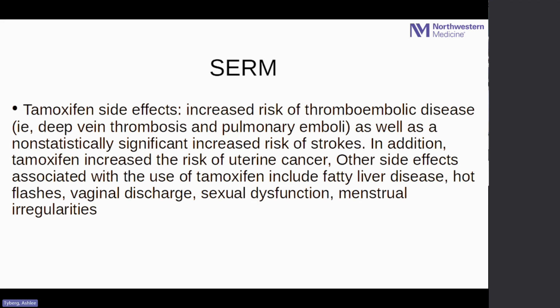So the tamoxifen can slightly increase the risk of blood clots, deep venous thrombosis, and pulmonary embolism. So if the patient had a blood clot before, usually I avoid tamoxifen. Now, there is a slightly increased risk of uterine cancer. The chance of that is small, but if we have patients on tamoxifen who develop vaginal bleeding, let's say if it's premenopausal patient develops a vaginal bleeding in between periods, or postmenopausal patient who develop vaginal bleeding, we usually stop the tamoxifen and we send the patient to the gynae for evaluation.